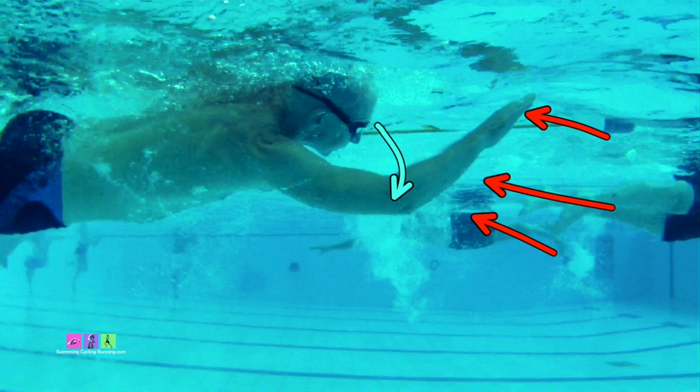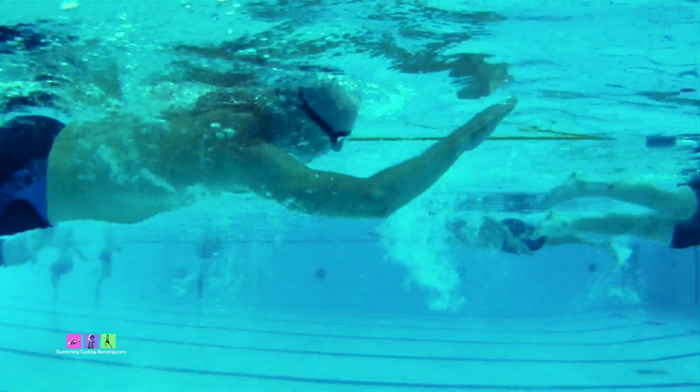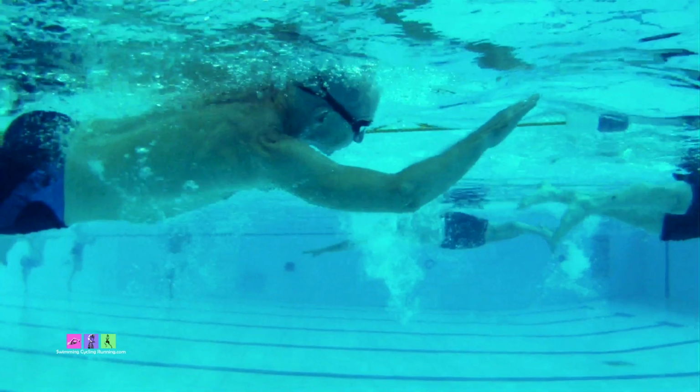You can see that elbow pointing effectively to the bottom of the pool. You can't hold water with your elbow pointing to the bottom of the pool. It's just impossible. So there you can see a problem for Vince, but there's more to come. Let's just go on a little bit and show you some more. Now if we take the video on from this position, we can see what happens.